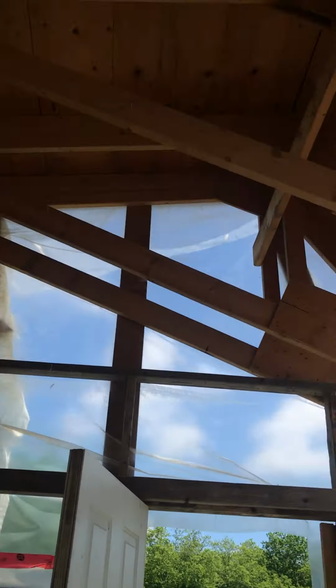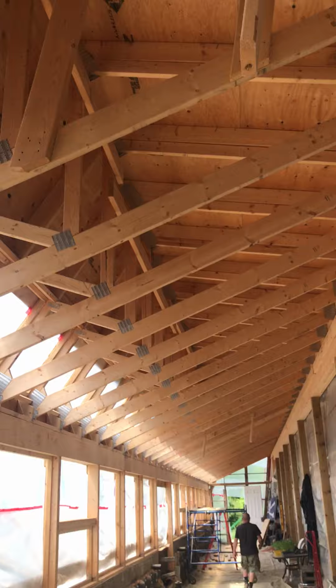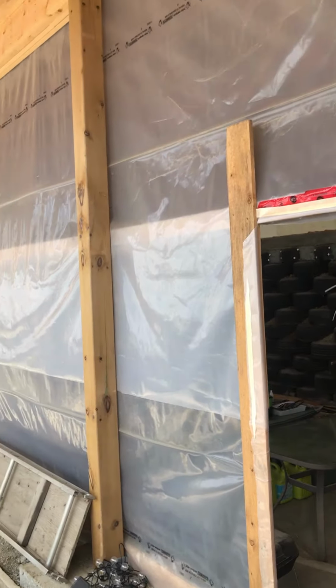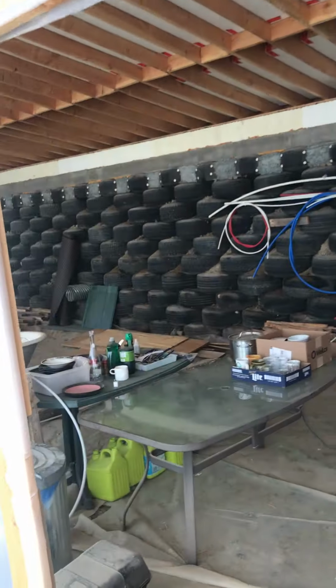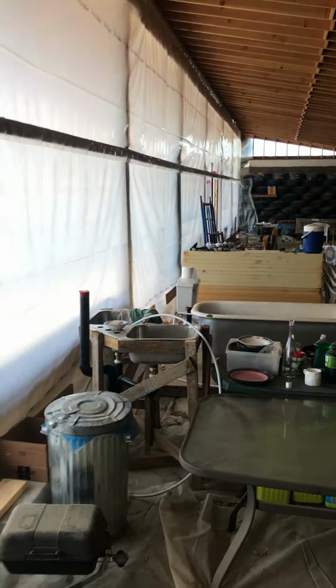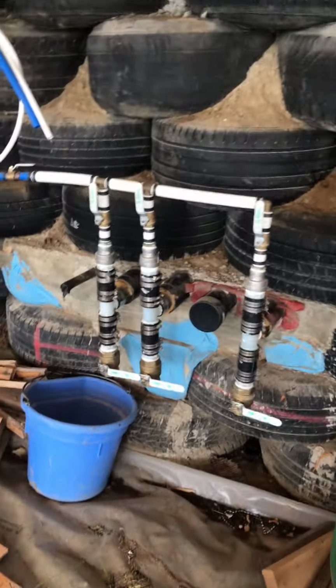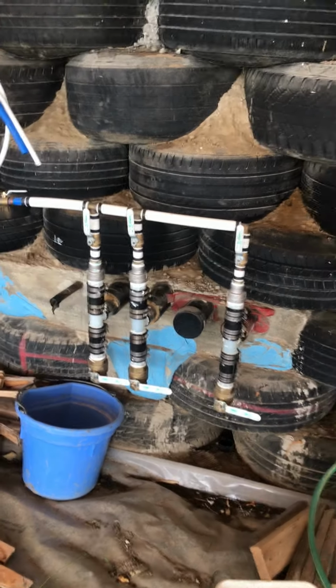So this is the greenhouse area, and we have this sort of partition here in plastic separating the greenhouse from the living space. That will eventually be glass and stained glass and bottle walls and things like that that look pretty. This is the tire wall. So we have water coming in from the water tanks that are buried behind the house. They are rainwater, and it's gravity fed.